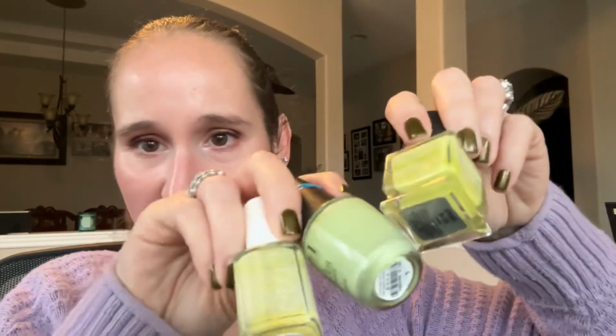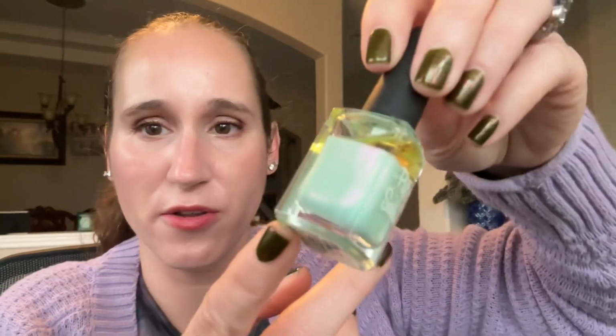Okay, then we have a Deborah Lippmann. This one is Spring Bud. I feel like it's different than the others. However, some of them might only be half a shade darker from each other and I won't necessarily need to keep all of them. So I will go ahead and swatch that with those. Okay, Pretty Serious Peace on Earth. Keeping that.